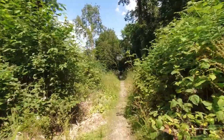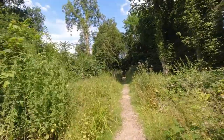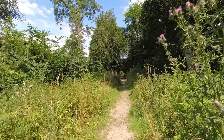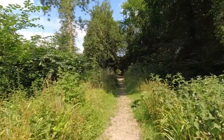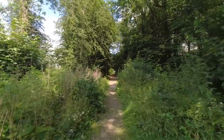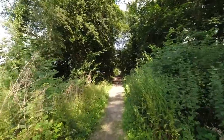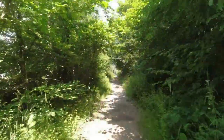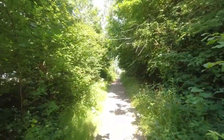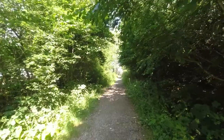Approaching what would have been the station down here. When you do that side-by-side map and put your cursor on, it does show the station building and the goods shed still here, but they might have been changed now. Back at Arnside now, aren't we? So Arnside station, we'll be coming up through this gate then, and I think it's part of this builder's yard.